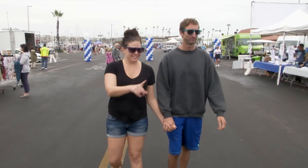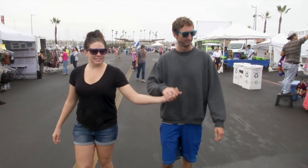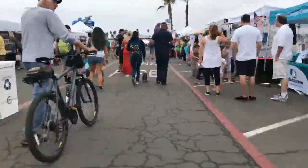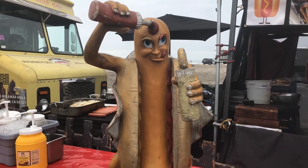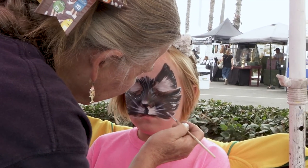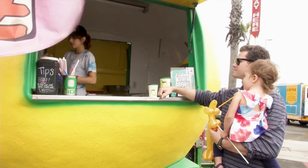After the Tiki Swim, Kirsten and John make their way to the booths to check out what the local vendors have to offer. Oceanside Harbor Days is host to over 200 vendors for shopping and eating. Shop from the local businesses, all while enjoying the local food options.